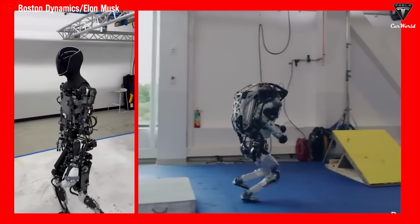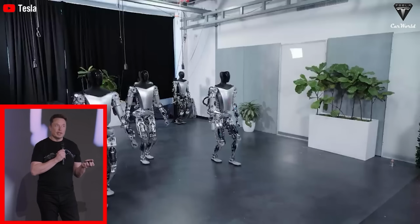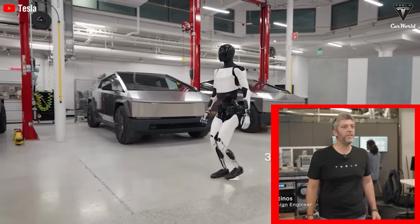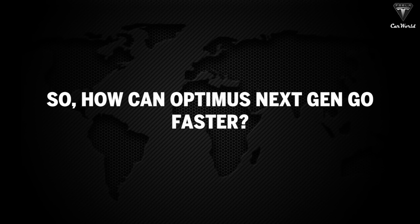To be fair, the Tesla bot needs to achieve at least 5 miles an hour before it hits the market, which is a fact because speed of movement will be a key factor in assessing its agility and feasibility for the tasks it can perform. No one would want to buy an old president robot, right? Just kidding. So, how can Optimus Next Gen go faster?